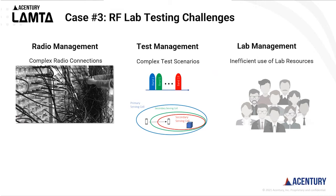The test scenarios themselves are complex and getting more so. Handoff, roaming, carrier aggregation, and more. Manually controlling the connections, the attenuation values, and the rates of change is very difficult to do and even harder to repeat accurately.